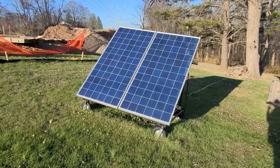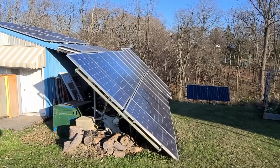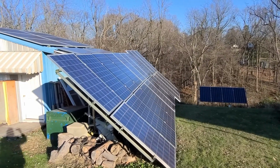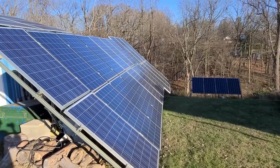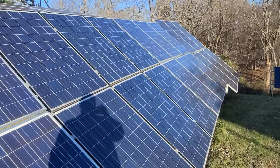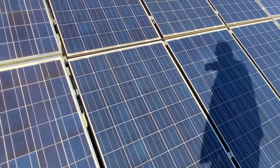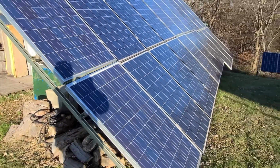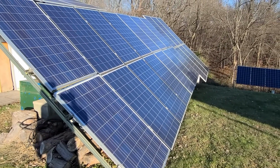So can you imagine the total cost of this? Well, if you bought new, for sure. Most of these panels are used. I believe the only panels that were bought new in this setup are these ones here with the black frame. The black frame ones, I bought them new. Oh, good Lord, this would be back in 2014, 15, I believe. It's been a while.